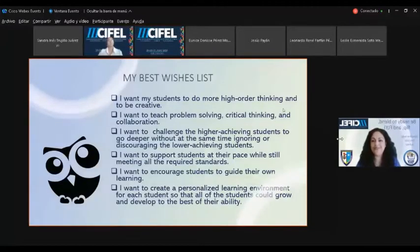So I have here my best wishes list. This best wishes list applies right now that we are remotely teaching or hybridly teaching or blended teaching, okay? I want my students to do more higher-order thinking and to be creative. I want to teach problem solving, critical thinking and collaboration. I also want to challenge the higher achieving students or go deeper without ignoring or discouraging the lower achieving students. I can challenge the higher and deal with the lower achieving students at the same time. I want to support students at their pace while still meeting all the required standards.